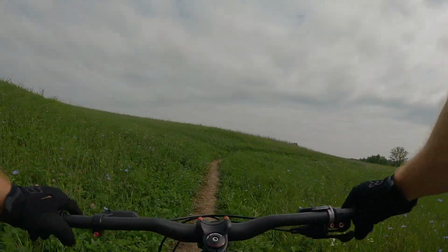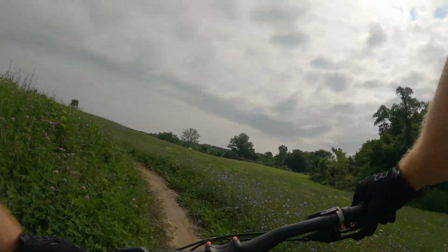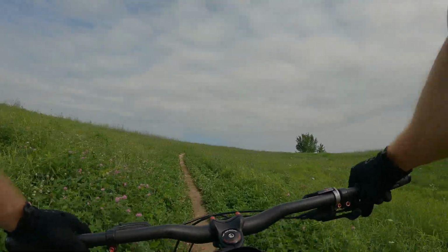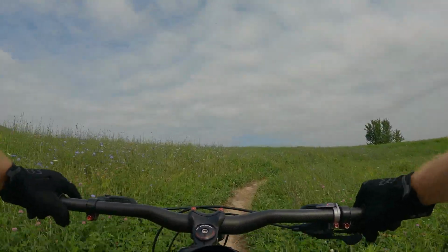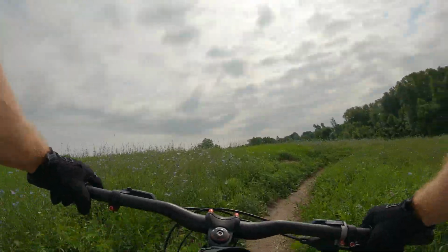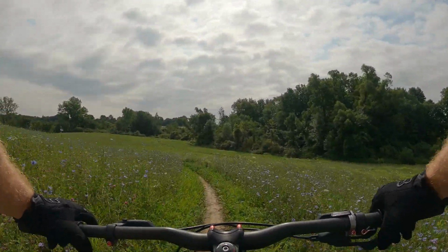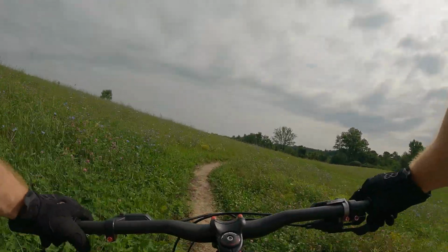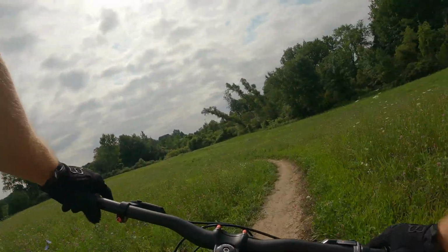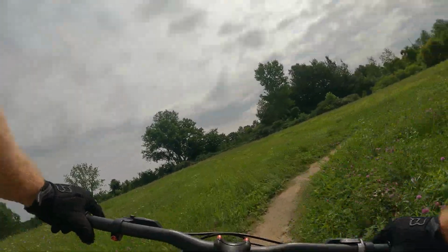Yellow, stay left. And like I said, I rode this yesterday. So a lot of this is gonna be the pasture for a minute, which is pretty cool. Get some sun. Just a relaxing pasture ride. I'm enjoying the sun. It's around 10:30 in the morning, about 68 degrees. Sun's out now, starting to warm up. That's fun. Got the S turns.